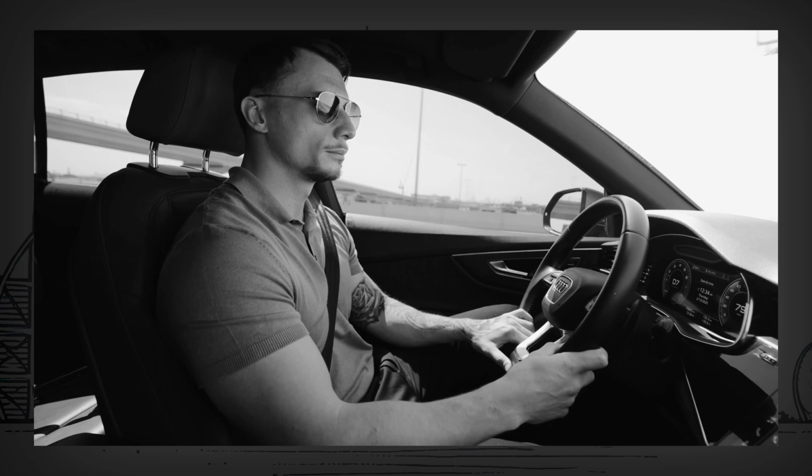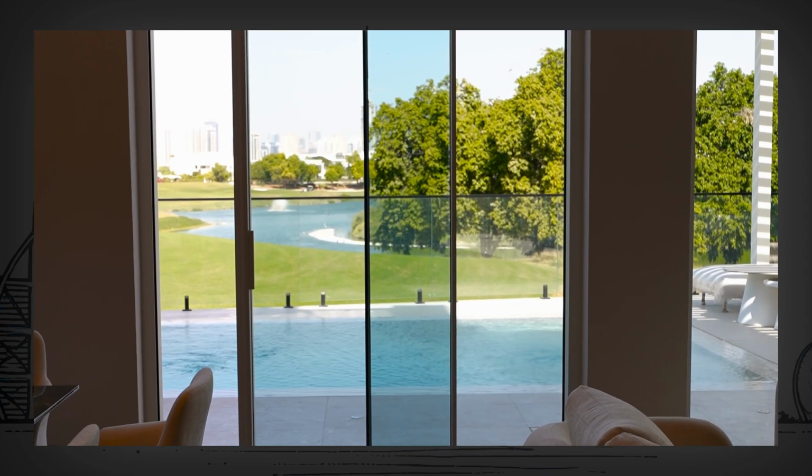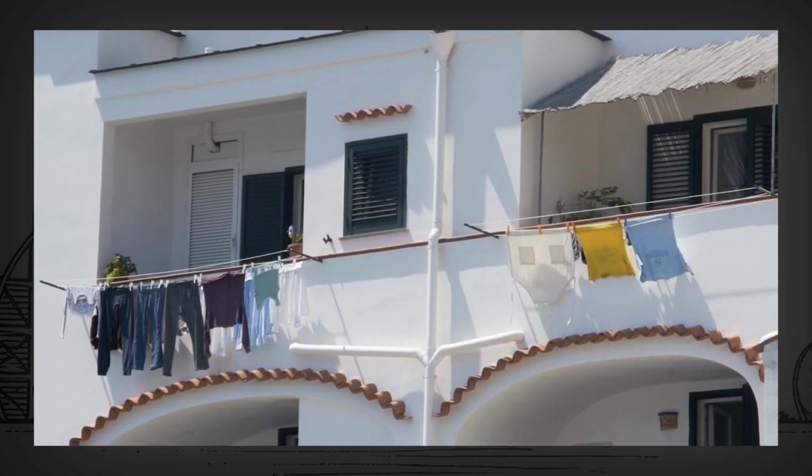So I decided to dig a little bit deeper and I met with another developer who's also building in that area. And that's when I discovered the truth. You see this park in front with all these green trees? Didn't exist. What the brochure failed to mention was that there was actually another row of buildings directly in front of the development. So rather than a waterside view, you'd be looking at people hanging up their washing.